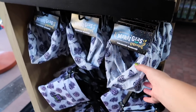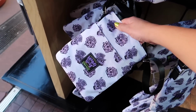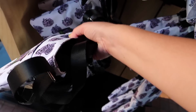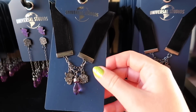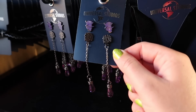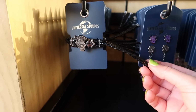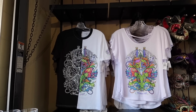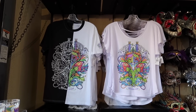And there's more. Oh, cute. A headband. Oh, and a bag. And more jewelry. Oh, this is cool. This is like a 90s choker. Different. Oh, I like these dangly earrings. And then this. Ooh, wow. I don't even know what that is. Ooh. There is more. There is so much Mardi Gras merchandise new for this year in this one kiosk.